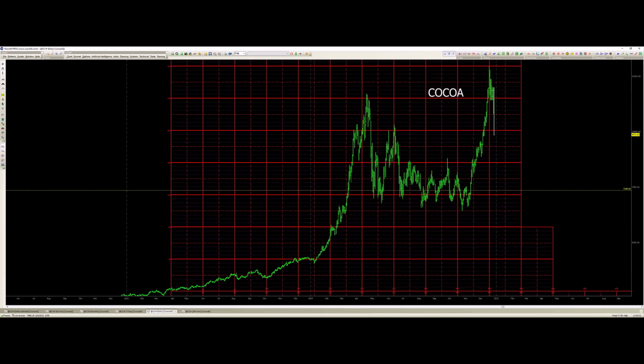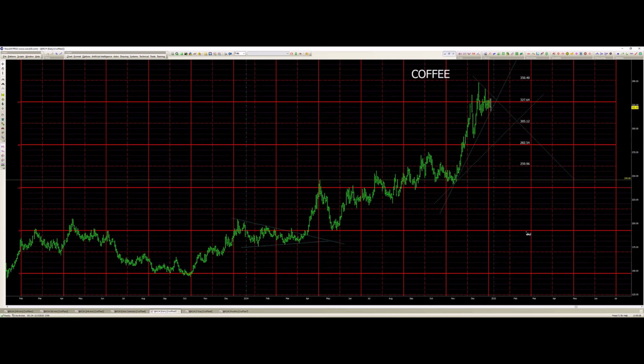Not as dramatic as cocoa, but one that nonetheless looks to be potentially setting up here. That's coffee. Coffee has made, as you can see, this is the daily from the lows in 2023. We've made a nice run up to a high here, and right now we're triangulating. Interesting thing, we had a high, and then we had this high, and then we can't get away from it. I don't think it's as dramatic as cocoa, in that we made the high and then just shot down. It's consolidating. And this is a triangle. This is still the 2 by 1 from this low. It's still holding so far from Friday.